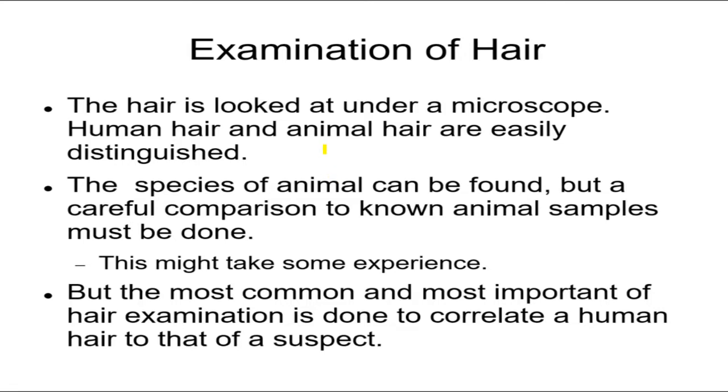If there's an animal involved in the crime, like a pit bull attack or who knows what, or maybe you might think the hair is human and it's really from a pet that's around, you can find the species of animal, and that again might help give information about the crime, whether an animal is involved. However, finding out exactly which animal a hair came from takes someone who's really experienced with animal hairs and how to look at the medulla and the rest of it. It can be done. It just takes a professional. So we're not going to deal with that too much.